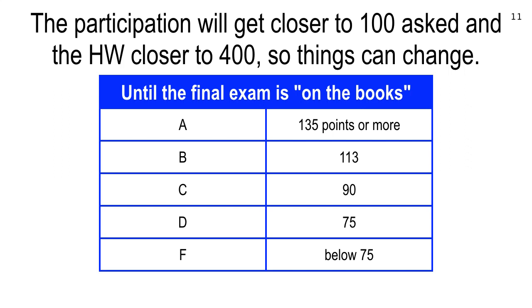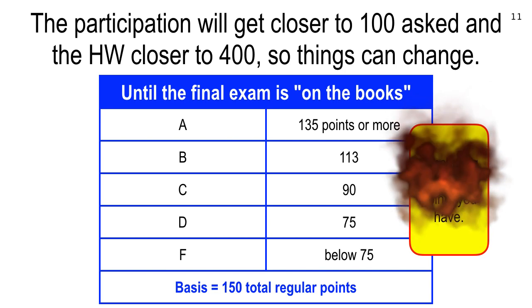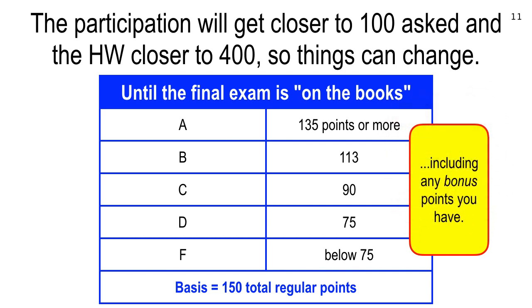And there's a few, God bless you, down there in the Fs, but this is for people that are at 150 total points. This is for people that have had both exams, which most of you have. Okay, so don't forget to include any bonus points. And you can put all that together with the stuff that we can now view in web courses.